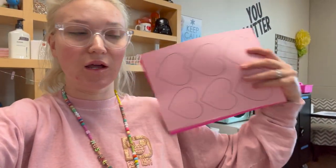We'll see. Okay, lunch has been eaten. Copies have been picked up and brought upstairs. A couple of other little projects have been done. The next project I'm gonna try and do is my hallway bulletin board. I'm gonna put a little picture right here of the inspiration that I got. So I printed out all of these little hearts. I'm gonna cut them out and give each child one of them.